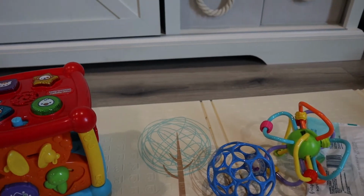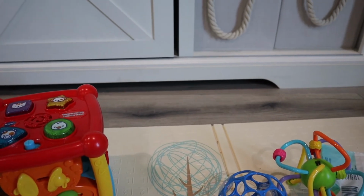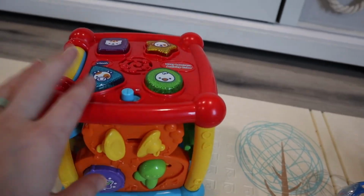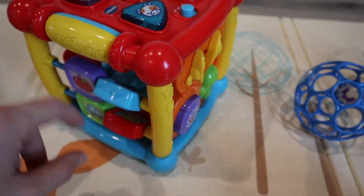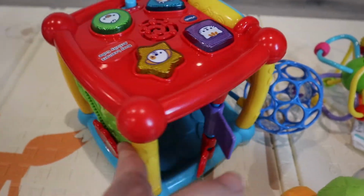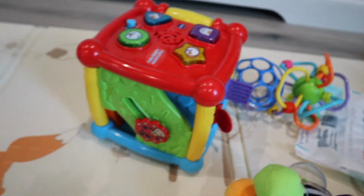I'm not against that, but I do like to have other toys that encourage imagination and things such as that. So this toy, though, has different animal sounds on it, the drum set, and then he has these little spinny things, and there's lots of different things that he likes to do, and this will entertain him for quite some time.